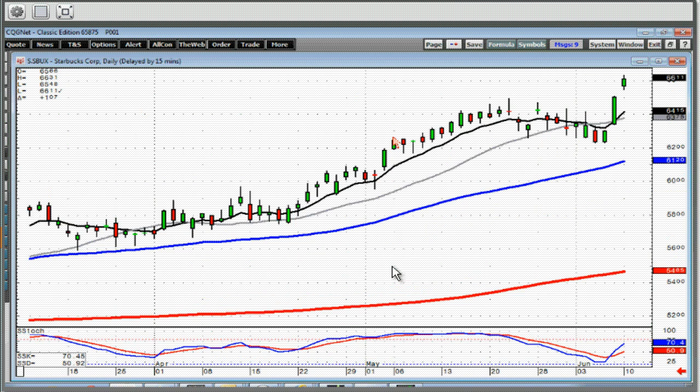Starbucks, bullish Harami gap up. This is going to go back up to this level, and then it will do the 45 degree off of there, the same trajectory as before. So this one you stay long as it stays above the T line. Target.